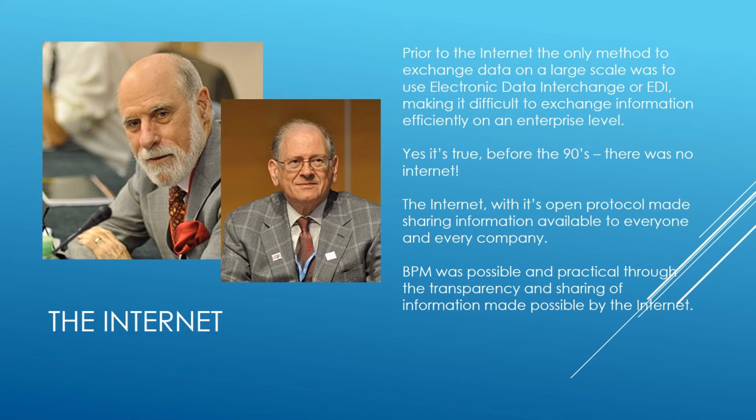Prior to the internet, the only method to exchange data on a large scale was to use electronic data interchange, or EDI, making it difficult to exchange information efficiently on an enterprise level. Yes, it's true, before the 90s there was no internet.